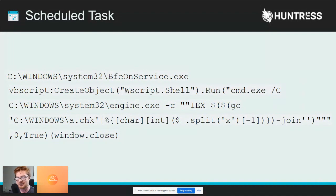Have you guys ever heard of an engine.exe on your Windows computer? And they're using, again, another -C, or a switch there, to pass along a command. And it's got this weird gibberish or technical jargon in there: IEX and a bunch of $ signs, GC, and then C:\Windows\a.chk. And there's more random nonsense in there: Char, int, split, a bunch of stuff.